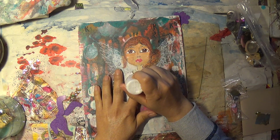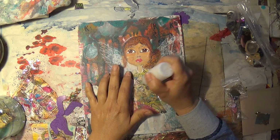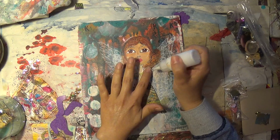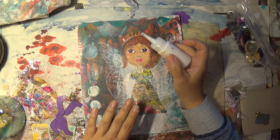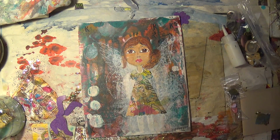What have I been doing? I've been cleaning up my room as much as possible. Well, organizing, really. And I've been going through Happy Mail and putting stuff away. And what else have I been doing? Oh, I started a second face.